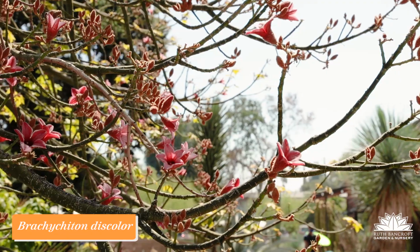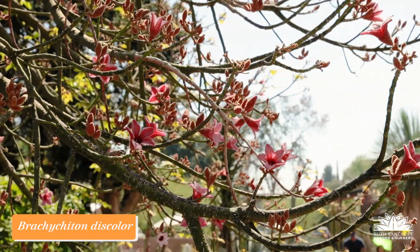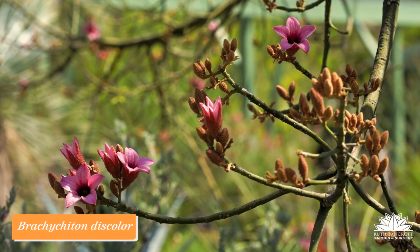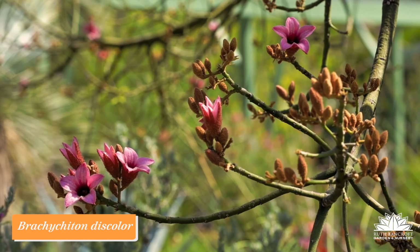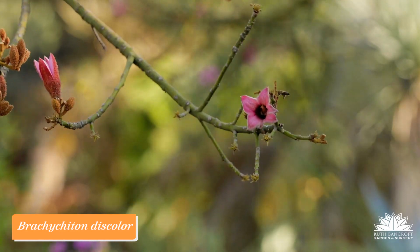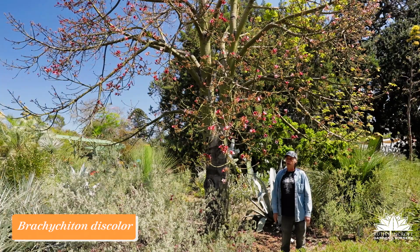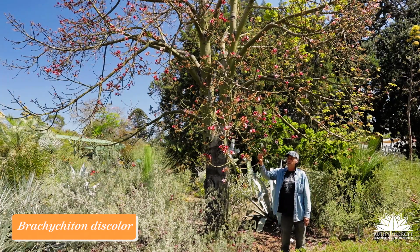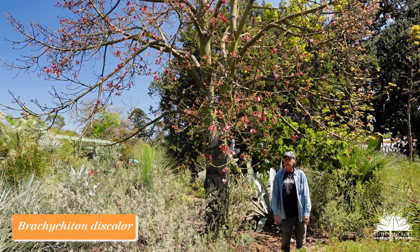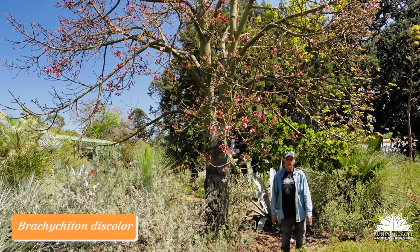So the Brachychitons are from Australia, and we have several other Brachychitons here at the Bancroft Garden. But this one has really had an amazing year this year. It tends to drop a lot of leaves before it flowers, and it dropped a huge number of leaves this spring and has been flowering ever since. So it's been on What's in Bloom for several months in a row here, but still going strong. And the flowers are kind of fuzzy brown at the bud stage, and then opening up with this bubblegum pink inside. Really an extraordinary flower, and it just keeps on coming.